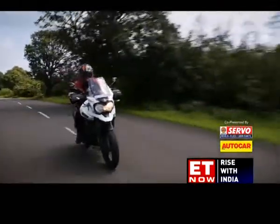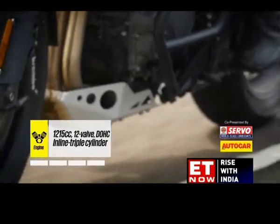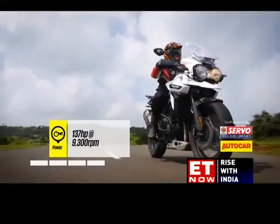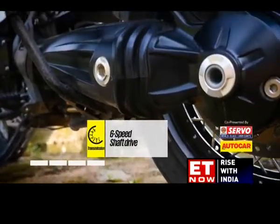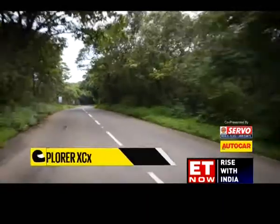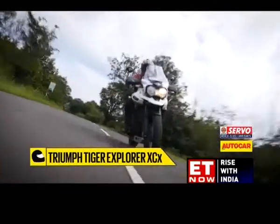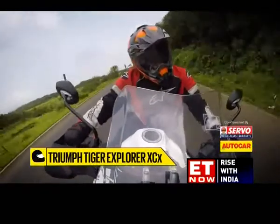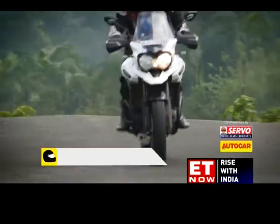The heart and soul of this Tiger, however, is its motor. The fuel-injected 1215cc engine has double overhead cams with an inline triple cylinder layout. The 137 horsepower and 121 Newton meters of torque is directed to the rear wheel via a shaft drive that is very durable. Power delivery is smooth and predictable, with a noticeable punch once you get to the higher revs. But all in all, the bike has a very relaxed nature. It's definitely not as boisterous as the Ducati Multistradas, but it certainly does have a charm to it, which has a lot to do with its buttery smooth power delivery.